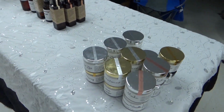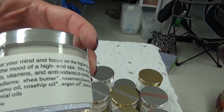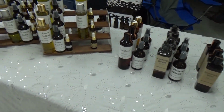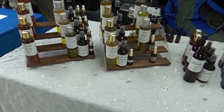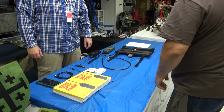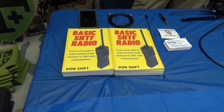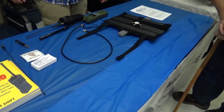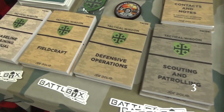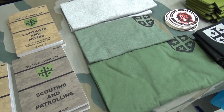And this is a different booth here. I haven't seen who it is yet, but oh, I know what this is. This is Salima. She does really neat stuff. I love her. I love what she's got. Isn't that beautiful? If you like that, come by and see. I know this guy, it's got the radio stuff, basic SHTF radio. And yes, I'm selling directional antenna. That's pretty cool. And this guy is an author who's written all these books. Joe Dolio. And he's got a YouTube channel that I'll be looking up in a few minutes.